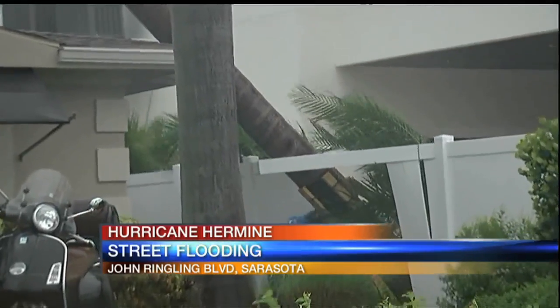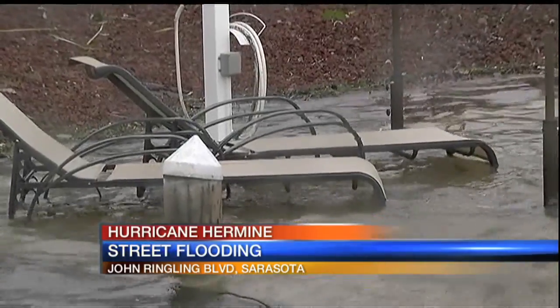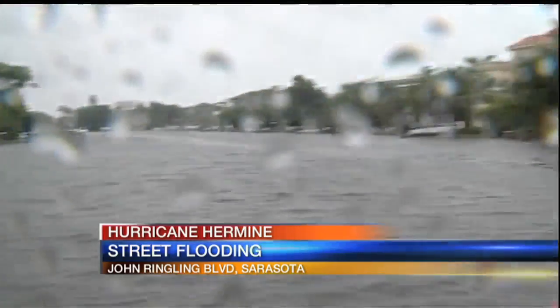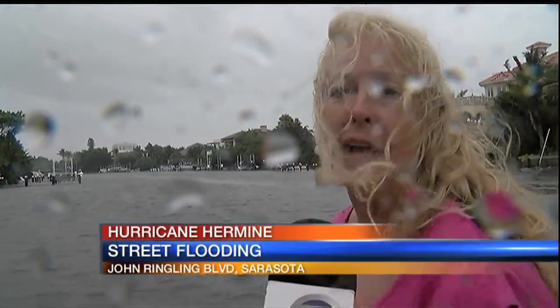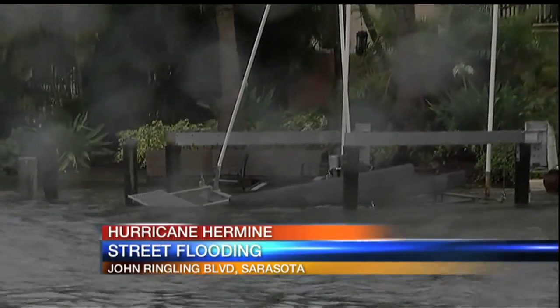A tree crashed into a home on that stretch of road, and waves are slamming against docks all along the canals, damaging boats there. People who live in that area are bracing for damage. We have sandbags at the door, and we have water over our dock. Our boat's almost on top of the dock. Again, people are urged to stay away from the beaches.